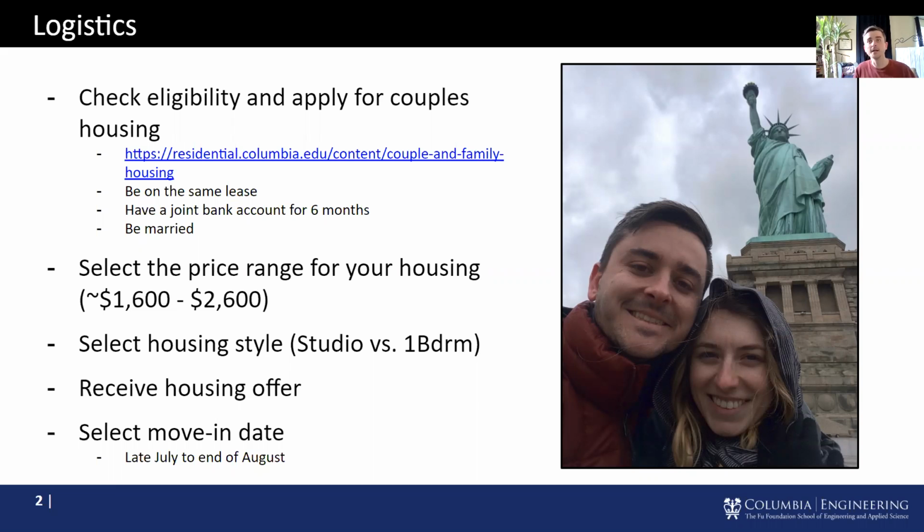And so for Maggie and I, shown here on the right, we had to either be on the same lease or have a bank account that was joint for at least 6 months, or physically be married. So in Raleigh, North Carolina, where we moved from, we were on the same lease. And so then we were easily able to transition into a couples housing unit here.